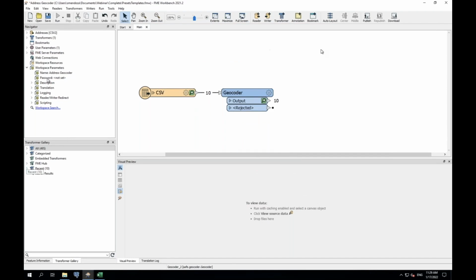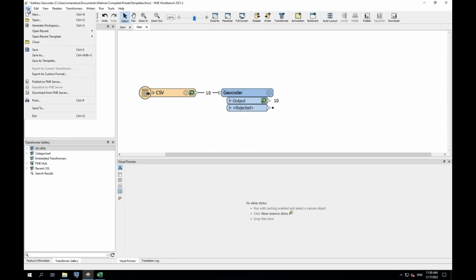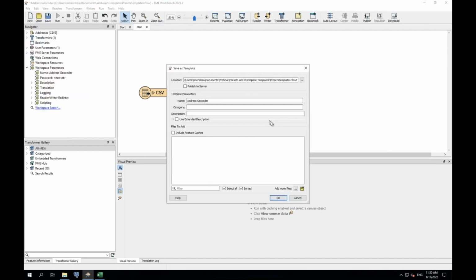We can save ourselves even more time by using workspace templates. Maybe this workflow that we've set up here is a great starting point for other workflows, or maybe we'd like to share it with someone else, send it into the support team to take a look. What we can do is save it as a template. So we have a regular option to save it as a workspace, but we can also choose a template.